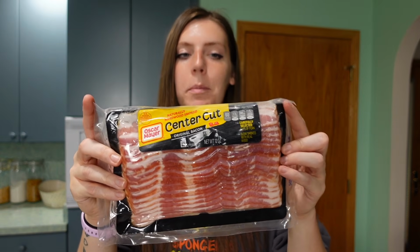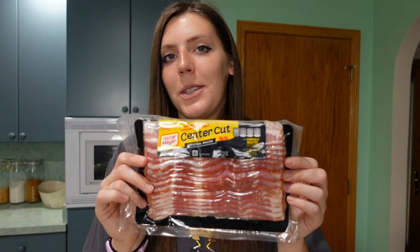This is center cut bacon, and I used to always get turkey bacon because I thought it was lower point. It's actually the same amount of points, and I prefer the flavor and everything of this, so I just always end up getting this now.